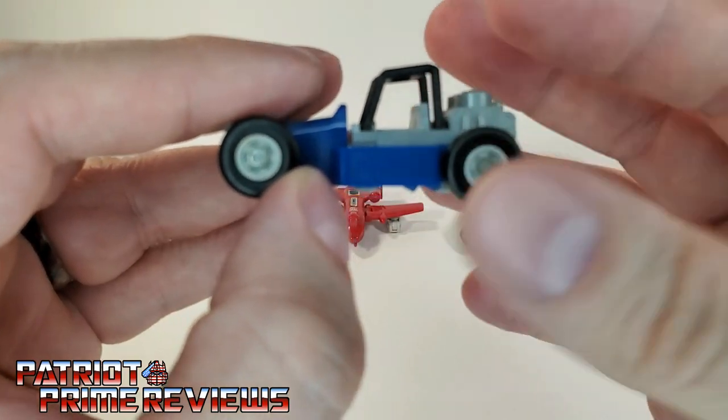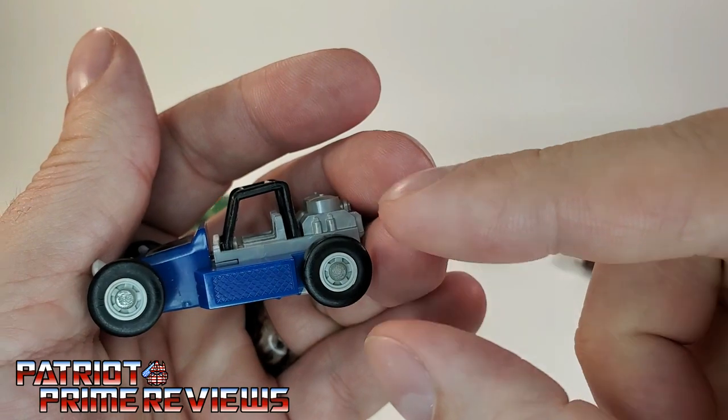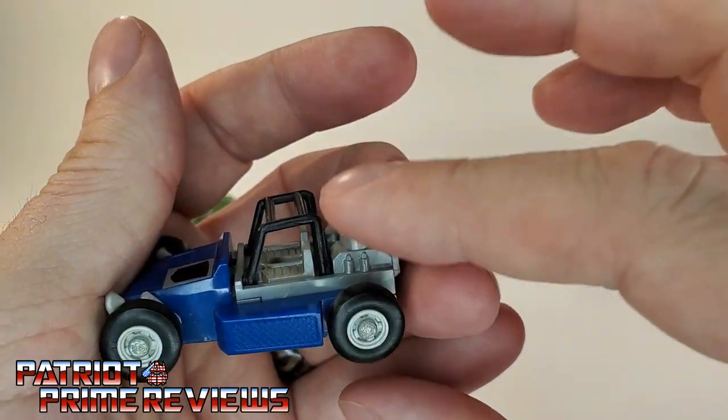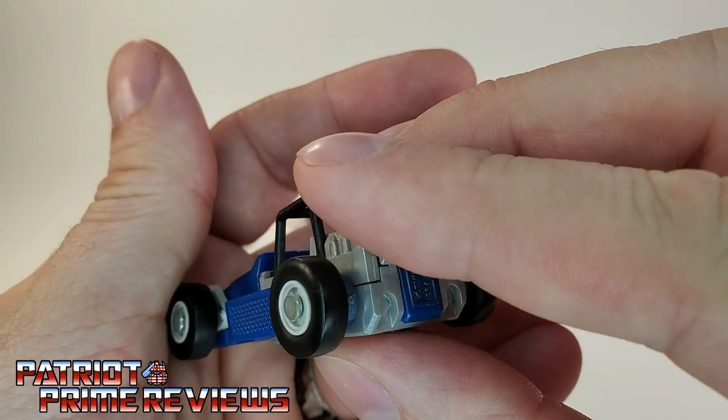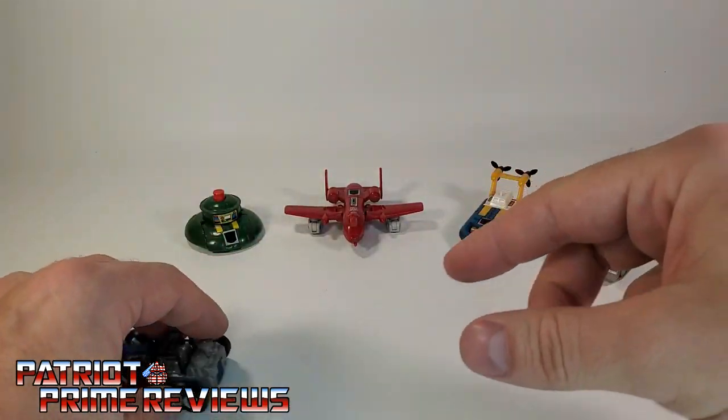Now, the only thing I really don't like about Beachcomber, it's not that I don't like, I just wish that they had given him big off-road tires instead of these racing slicks. But it is what it is. The figure rolls really, really good.